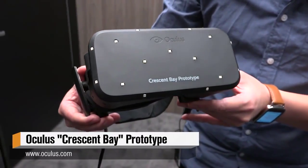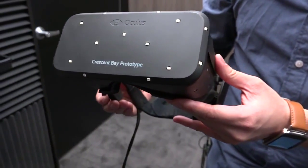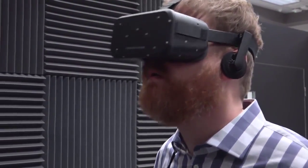At CES, for the first time for the public, you guys are showing the Crescent Bay, which is the latest public prototype for Oculus. Yep. This is like a 5-month-old technology. I just want to point that out already. We were talking about that yesterday. It's like 6-7 months old.